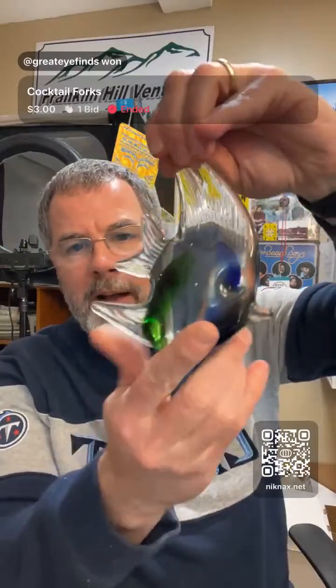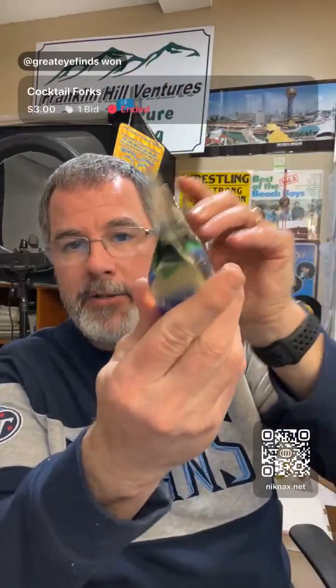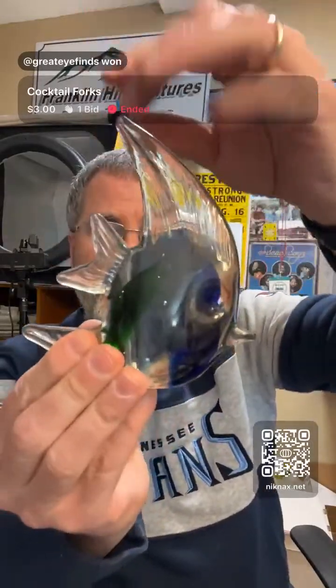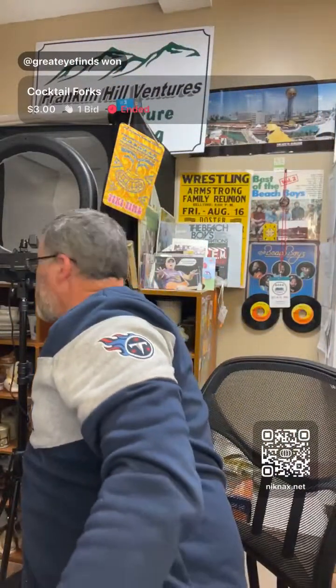Here's an art glass fish, an angelfish. Once again, I have no idea of the age on some of these. It may not even be vintage, but so much of this stuff I buy out whole estates, and there are boxes and boxes and boxes of stuff, and I don't necessarily always know the history. Here's some kind of little figurine.